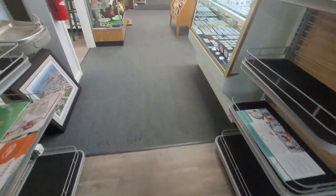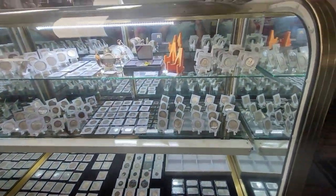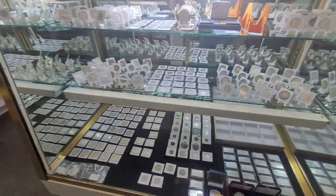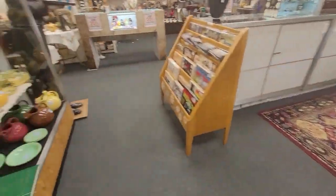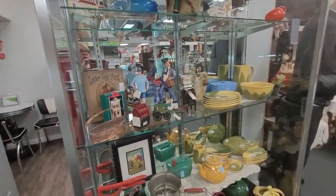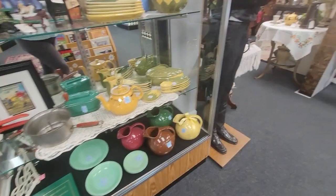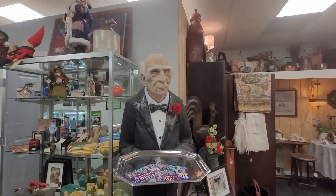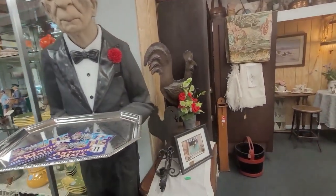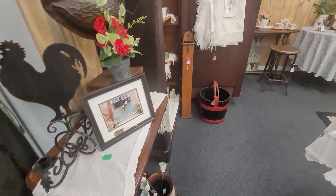And then we have a coin man. I believe his name is Paul. He has lots of gold and silver coins and more collectibles and wall pictures. Then we have this gentleman. He's a resident.